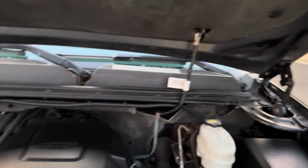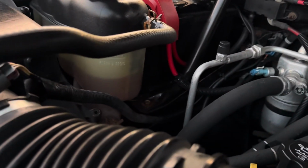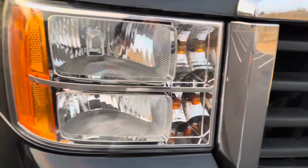Really nice truck. Pop the hood because we're fighting daylight, guys. 6.0 liter Vortec engine. Fluids are nice and clean right there. Battery's in great shape. Factory air box. And yeah, she's really kept up nice and clean. And headlights are brand new.